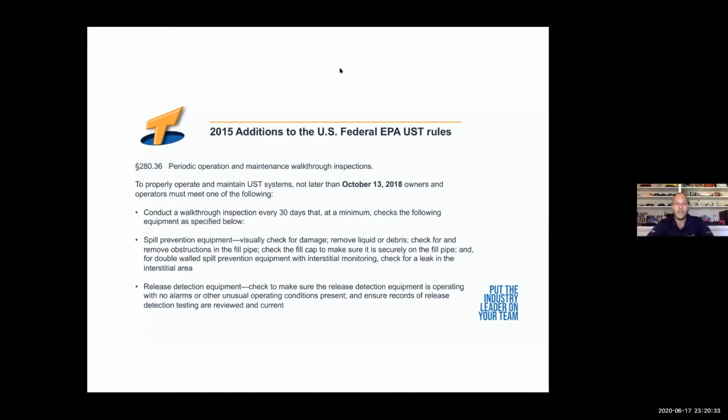They have to do a 30-day walkthrough inspection that checks basically 2 items: spill containment, spill prevention equipment, so that includes the spill bucket itself, making sure that it is liquid tight, that it has good integrity, removing any liquid or debris in that spill bucket, removing any obstruction in the fill pipe, and making sure that the caps are securely mounted to the fill pipes. And then also looking at release detection equipment. So in most cases, that's an ATG system, making sure that the system is working, that it's free of alarm, and then checking for any alarms that have gone on in the last 30 days to make sure that they were appropriately responded to.